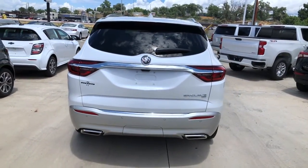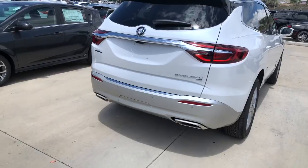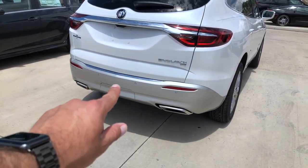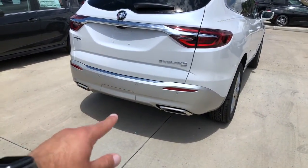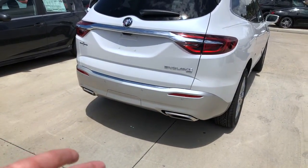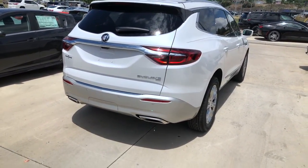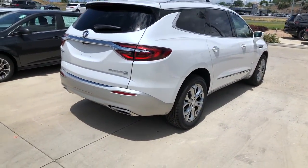Now, this model here of the Avenir is going to be an all-wheel drive model alongside with the towing package. You'll notice right towards the bottom here, there's going to be that section you can pop open. There's going to be clips at the bottom you can unscrew and take that off, and then whenever you're done towing, pop it back in to once again have that nice luxury clean look to your car.